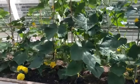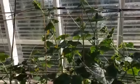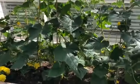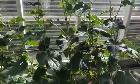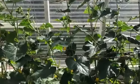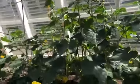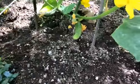Oh, goodness. And look at the size of these cucumbers, gang. Last week when I was on here, they were probably half a foot shorter, maybe a foot. Every day I come down here because we have so much daylight right now, and I stake them up every day. And there's lots of them popping to life.